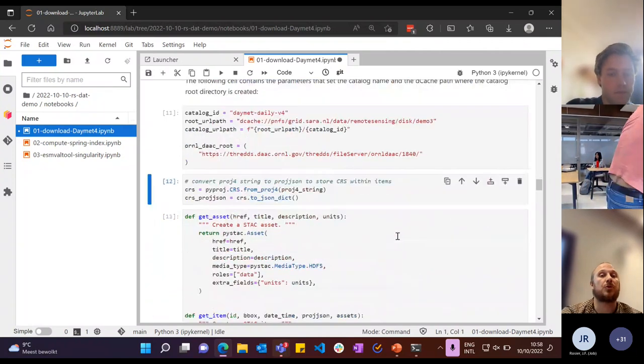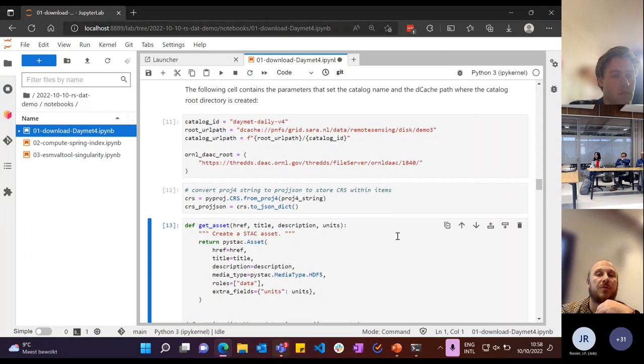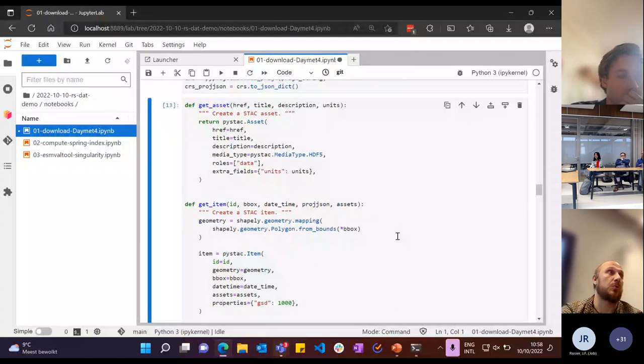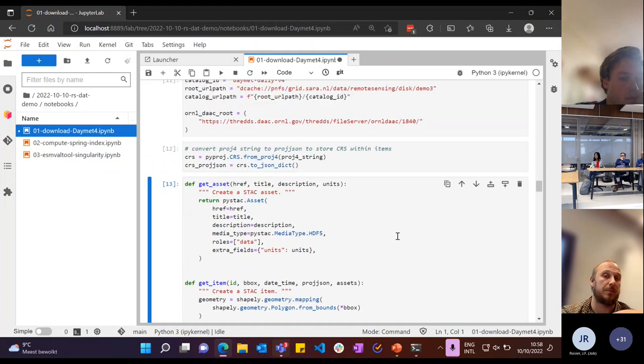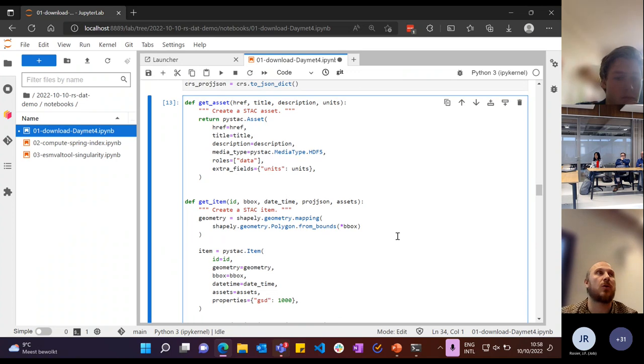So finally, we're also going to convert the coordinate reference system to a JSON string to allow it to be converted and used for the processing. So we've done that, and now this is defining functions to get these assets and put them into a catalog and make a collection of it. The nice thing about this tutorial is that if you want to do something like this, you can simply grab this tutorial and use it as a template for what you want to do, and you should be able to do it pretty much off the bat.